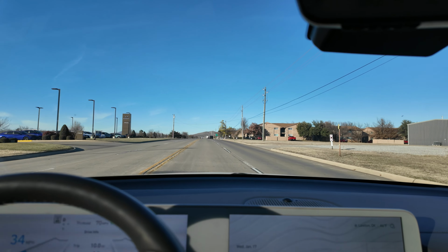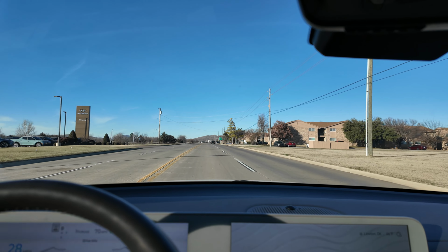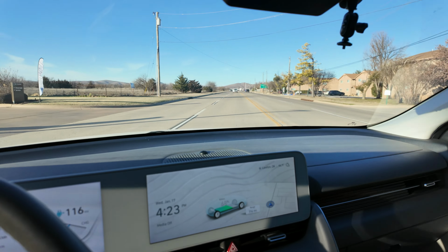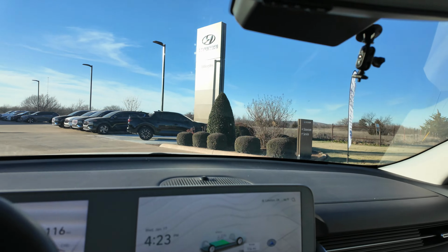fixed. Now, as for the recall updates that they performed last time, I actually do not know what it did. I can't tell a difference. I don't see anything different. So I'm not sure what the previous updates did, if anything, to my vehicle. But we are headed to Lawton, and we're going to drop this off again. And hopefully, once and for all, this rattle will be fixed. And here we are pulling in to Billingsley Hyundai in Lawton, Oklahoma. It takes me about an hour to get here from when I leave my house.